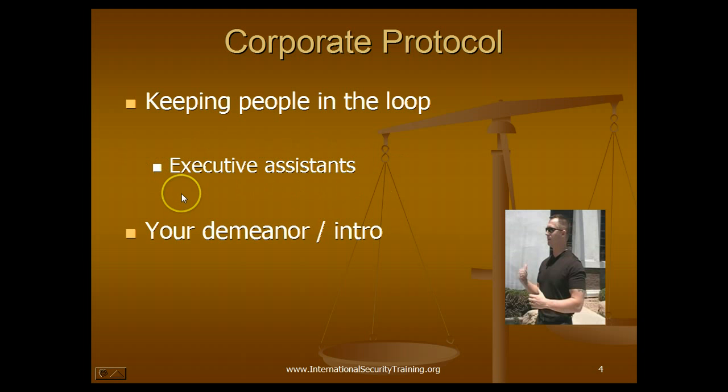Okay? Obviously, you will also need to keep your security director in the loop, the security team of the facility that you're at or your client is at most of the time, and even security teams at the locations where you and your CEO or your protectee are visiting.